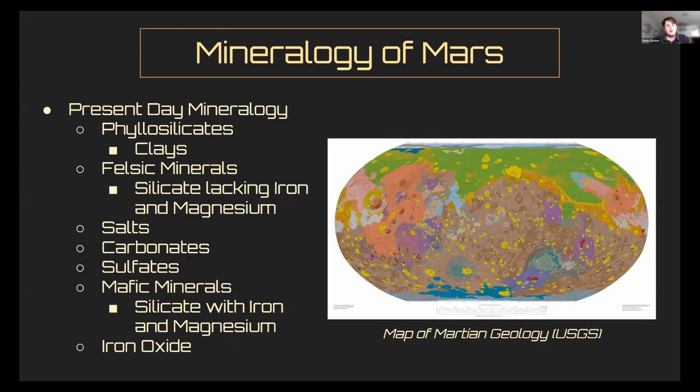So talking a little bit about the mineralogy, as you can see on the right, there's a map of Martian mineralogy. I won't get too deep into that because it is pretty complex, and it is an entire planet, so it's hard to dive into one specific area too deeply.